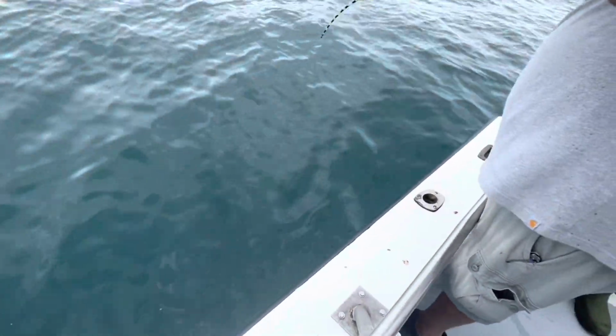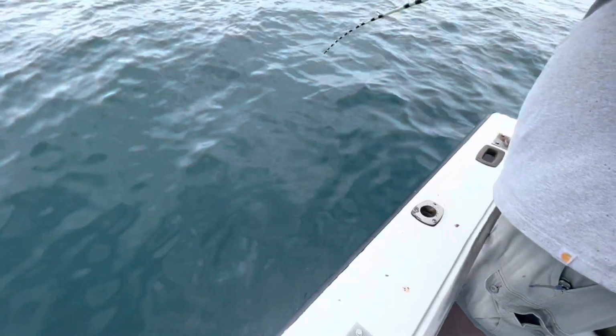What have we got? No, might be a fish. You're putting up a fight, ain't he, Pa? Oh, good God. Oh yeah, that's a nice shark, ain't you? One or two? One. Nice.